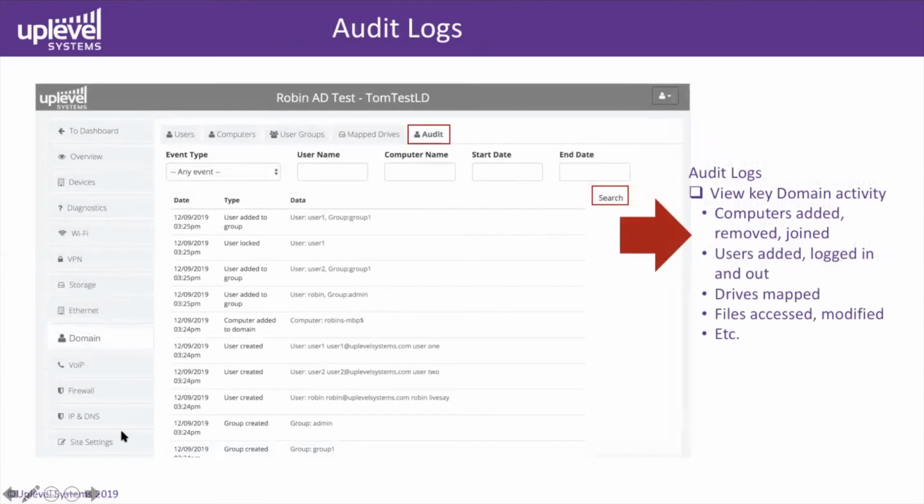Of course, one of the key functionalities required for a domain controller is to provide audit logging. And this is really essential for a lot of compliance. For example, HIPAA, as I mentioned, requires this for storage that holds patient health information, EPHI data. And so we provide this kind of audit logging inside our domain controller.